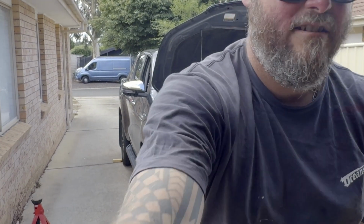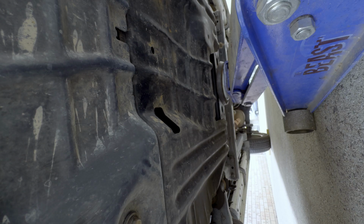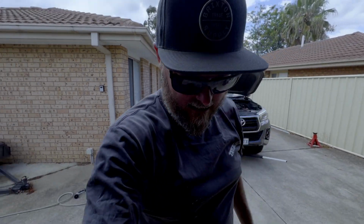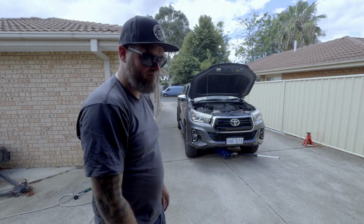I'll show you the jacking point. Right in the middle there, that's where you want to jack up the Hilux from. Most other cars are pretty similar. If not, you can use the seals on the side to get it up.